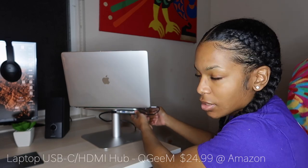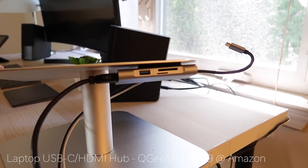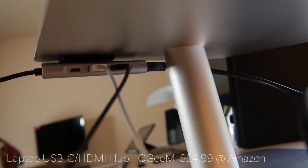On the back, we have the USB-C hub. This is a multi-port adapter. On the back, you have the USB, the micro SD, and the standard SD card. And on the front, you have the USB-C as well as the regular USB ports. This is actually Velcroed to the bottom of my computer stand for easy accessibility. I'm also a big stickler on cord management. I don't like a whole bunch of cords everywhere, so I like to keep everything tucked away so that it's not easily seen.